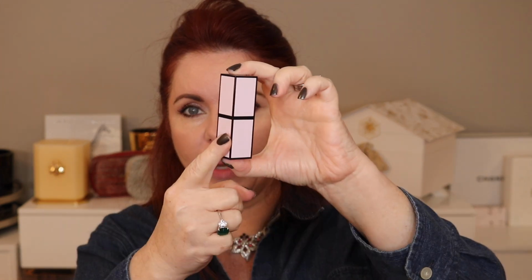Okay, next is 04 Indian Rose. Now, this is a shade that exists in the regular Tom Ford collection for the satins, but I have it in the pink packaging with the black. Love the shade.